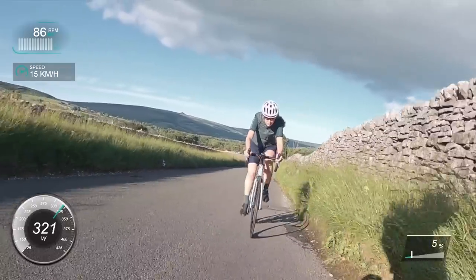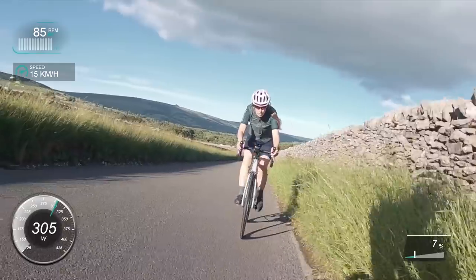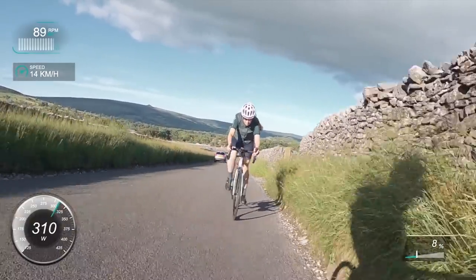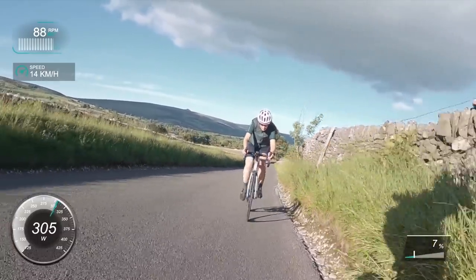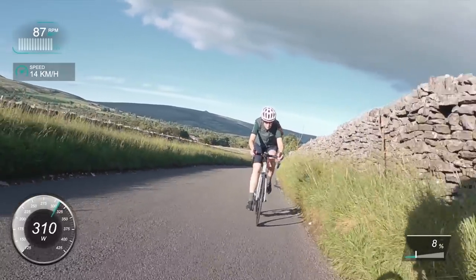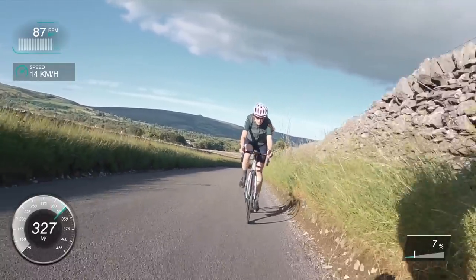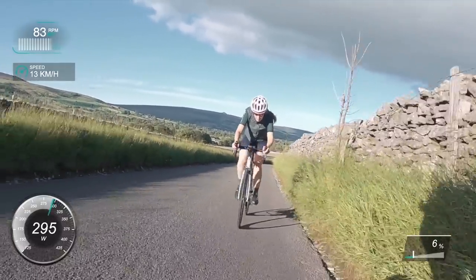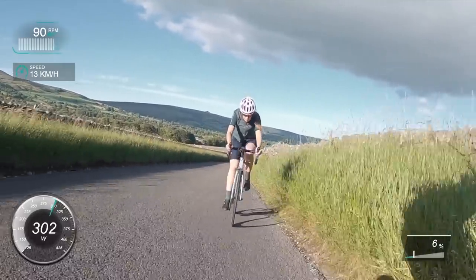So the data: on the top left we've got my cadence, then speed, bottom left my watts, and the gradient on the bottom right, so you can get an idea of how I'm suffering. The bike that I'm on, you'll be able to see a little bit better later on, is the Ribble Endurance SL. It's what I call my climbing bike, just because it's really light and properly responsive. If I'm going to do any kind of climbing, that's the bike I'll choose, just because I love it.